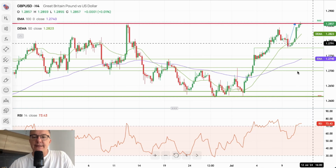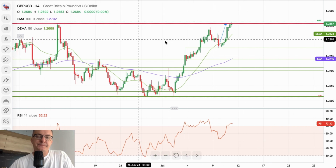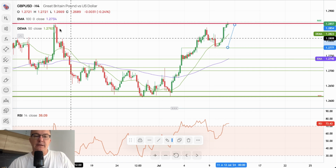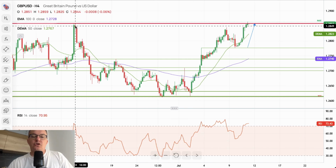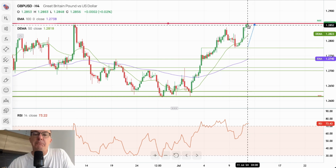It's quite obvious what is going on here. Now the British pound, and the British pound has done exactly what we anticipated. So according to our blue arrow, we should bounce from the level of 1.2777 and test the swing high from June 12th 2024, and this is exactly what happened. We even have the marginal higher high at 1.2833, but this is 15 minutes to 8 o'clock.